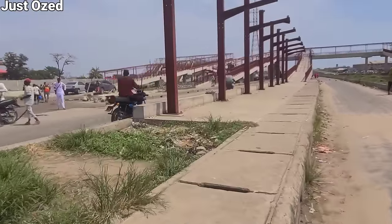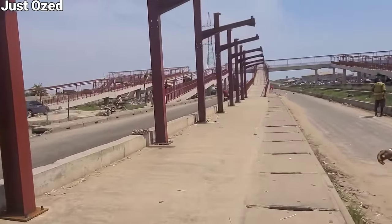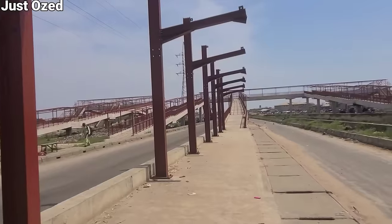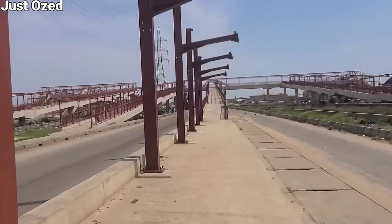This is the bus shelter for the Lagos BRT buses and also a pedestrian bridge. They also have this at the other lane. So it's just one lane and the other lane. They are working simultaneously. Let's take a walk on the pedestrian bridge to see what it looks like.